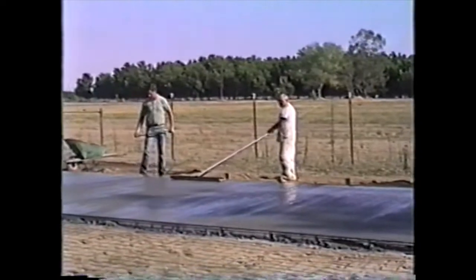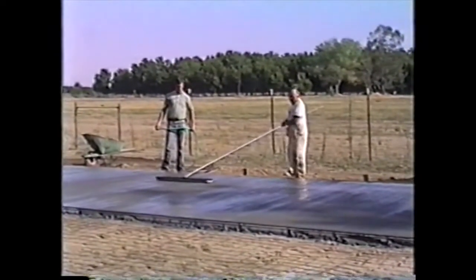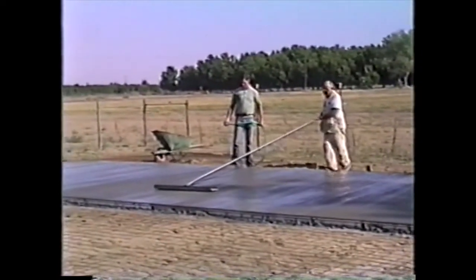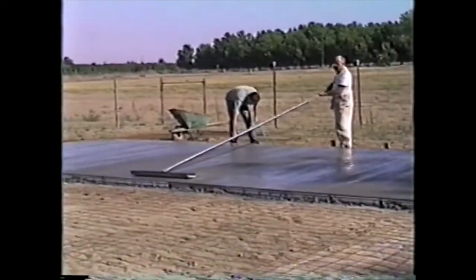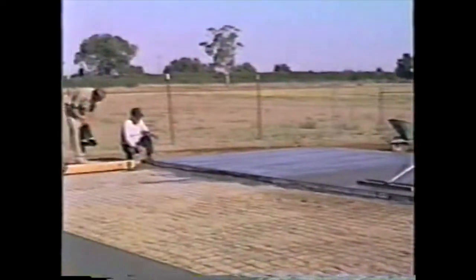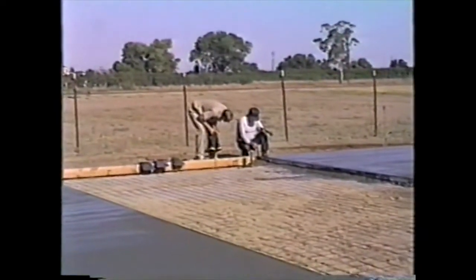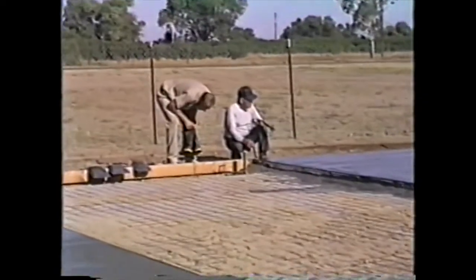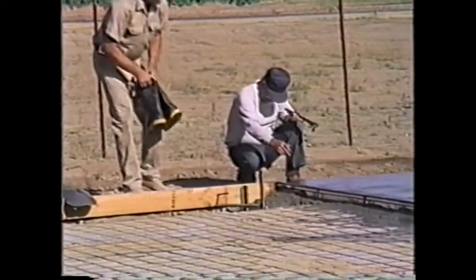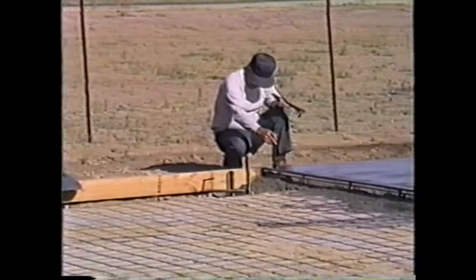Floating the concrete, and after it sets up a little more, he's going to float it with the machine, and that'll be it. For those two sections, huh? And Bud is putting in the bolts for the walls. Then the plate goes on that, and then the walls are onto the plate, all the way around the outside.